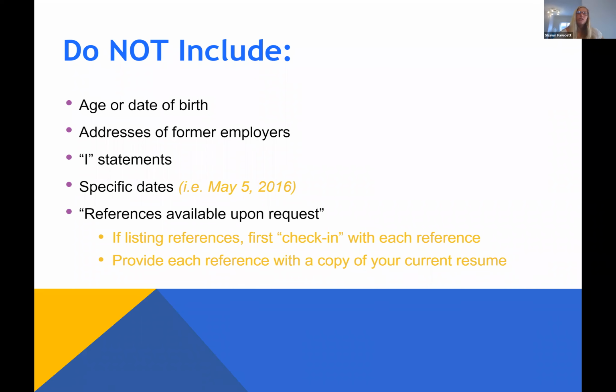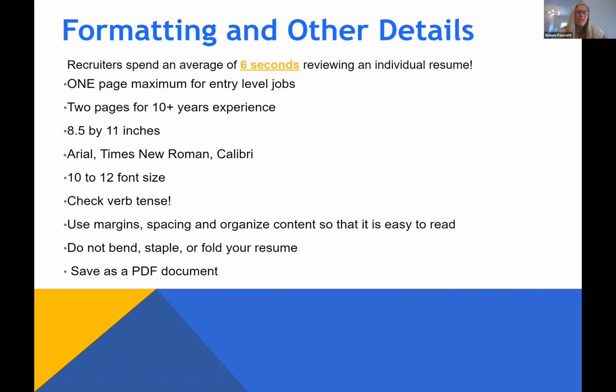So some formatting and other details. Employers spend an average of 6 seconds reviewing an individual resume. So that is an incredibly short amount of time. So making sure that your resume is clean, it's structured well, and it follows some of these guidelines is going to be really important to make sure that you're standing out. You're absolutely able to put your own flavor and flair to it to show your creativity within reason, and also depending upon the industry that you're applying for.